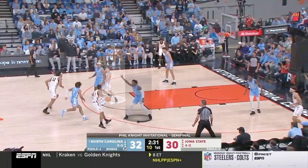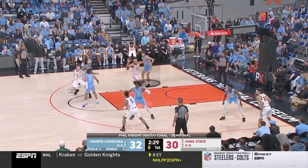This is why the back screen is so important. He sets the back screen and you're going to see Rob wide open, and I even think Taman's looking in the right direction, and I don't know if he knew he was going to be that open, because right there he is wide open for a pass and he should have hit him for a layup.